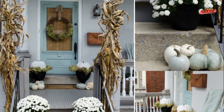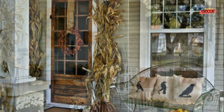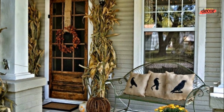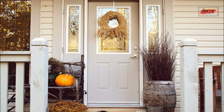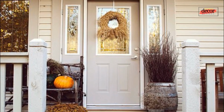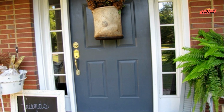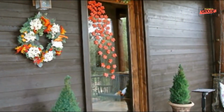By following these front porch decorating ideas, you can turn your porch into a stunning space that welcomes and delights your guests. Whether you have a sprawling porch or a compact one, there are endless possibilities to create a beautiful and inviting entrance to your home. Your front porch is a canvas waiting to be transformed into a captivating space that leaves a lasting impression on anyone who visits your home.